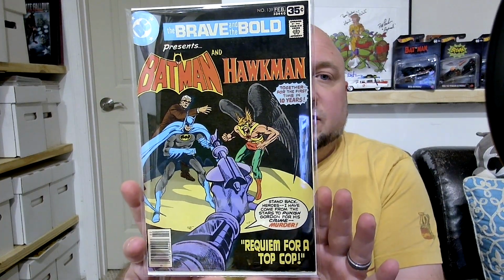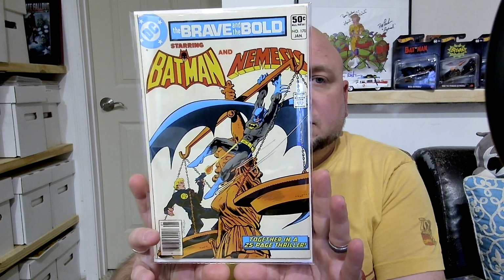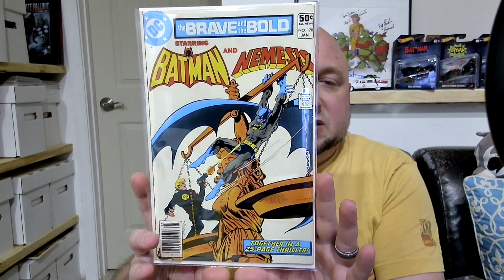I think it's something different than actually trying to collect Batman Volume 1. I can usually find these books for a really, really good price. It doesn't seem like people look for these. This is 170. They also have really cool covers. And just seeing Batman team up with these other characters is, I don't know, it's interesting. 188.